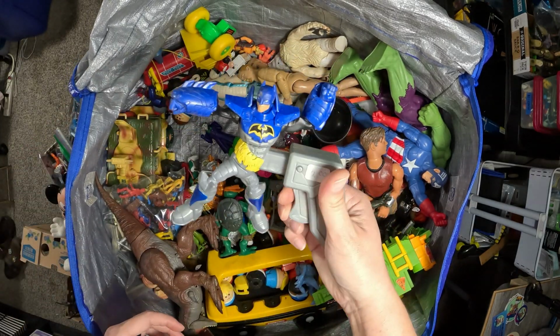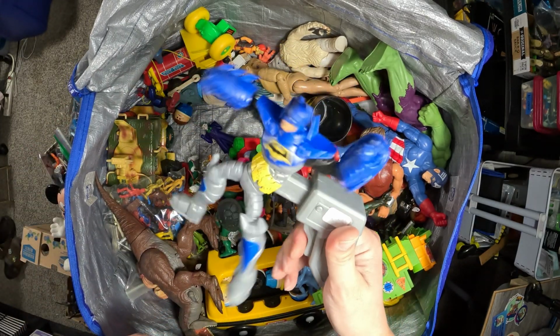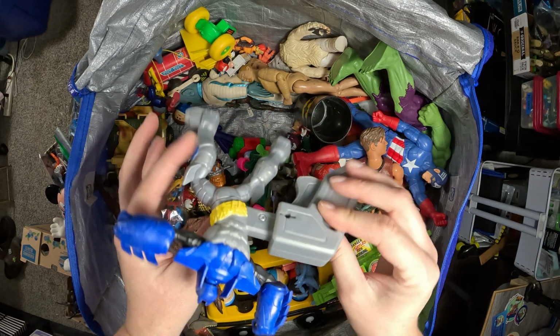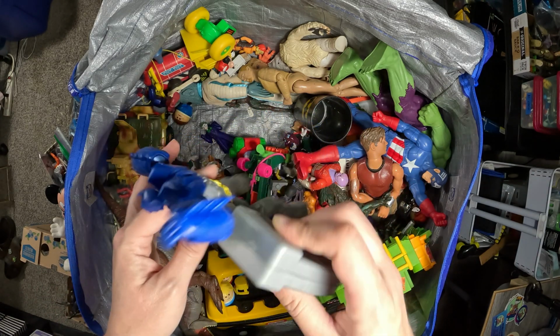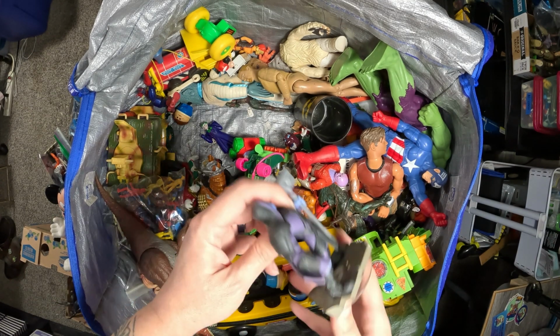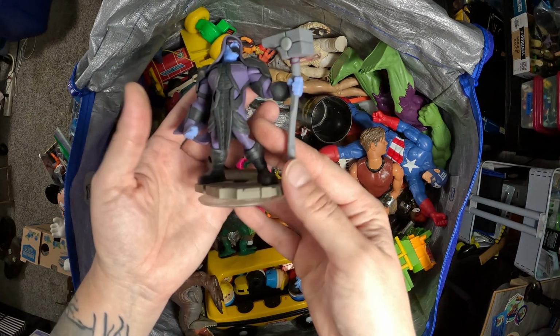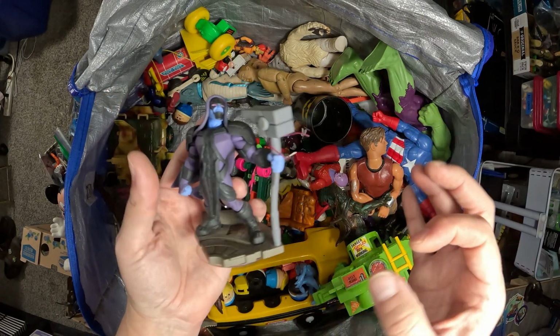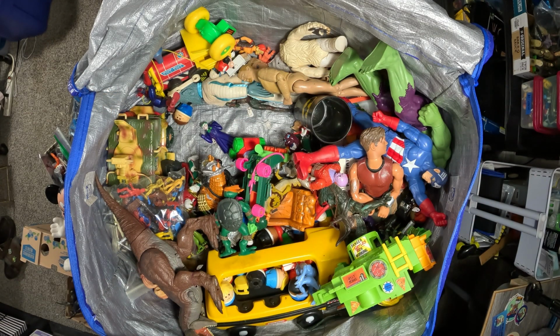Batman. And he's got a little... Okay, that's fun. Make him fight. That one's pretty cool. Looks like there's a button right there, but I can't tell. It didn't press when I pressed it. Got a Disney Infinity 2.0. I actually think I have one of these listed right now with the little power disc that goes with it.